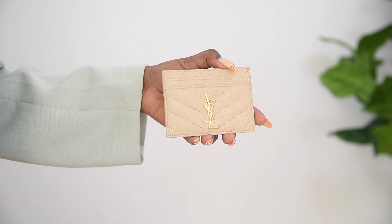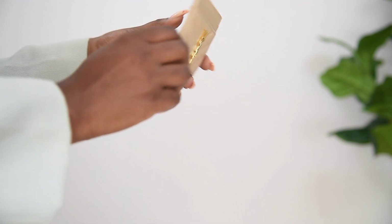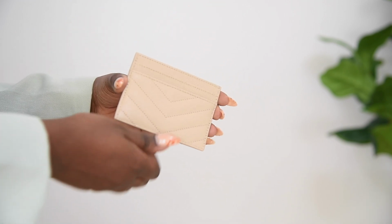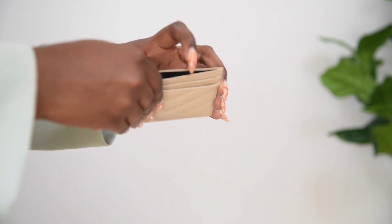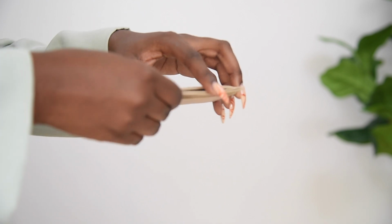So they have a little faux card in here to show you how it can fit in there, but it does feature two slots on the front, two slots on the back, and then it has a middle portion right here so you can fit some things in here.